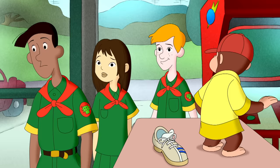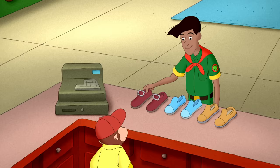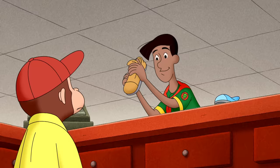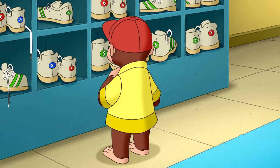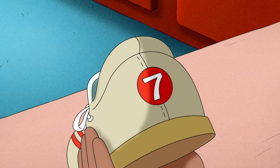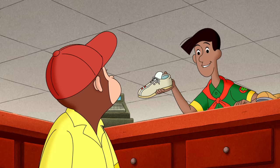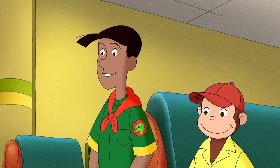They gave the little kids extra time to practice. Size 10, size 10, and size 7. You're right, George. The size is written on the back. Good eye. They could find the shoes quicker if the size numbers were in order. I bet everyone will pull a lot better now that they've got the right shoes.